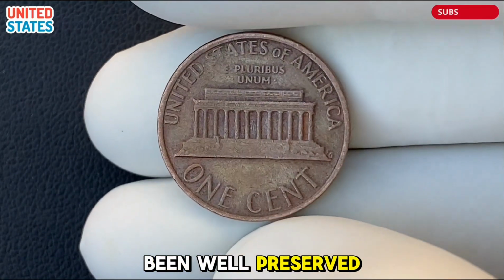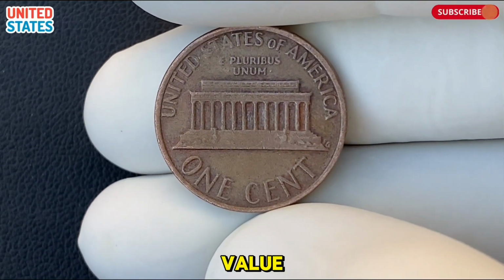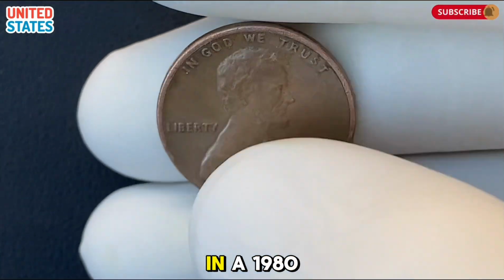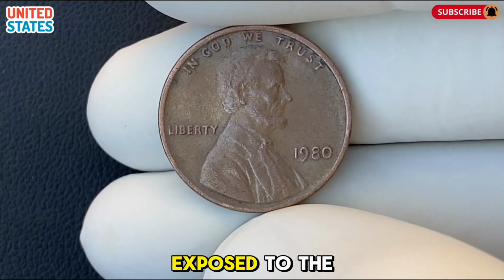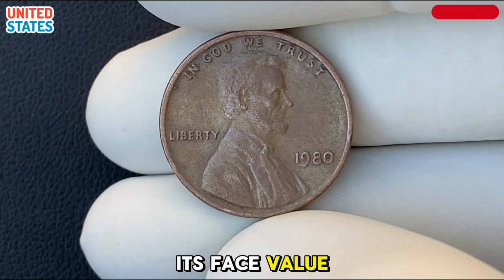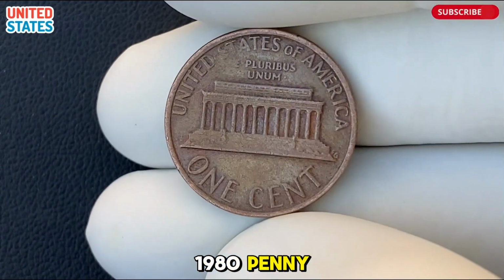Coins that have been well preserved or graded as uncirculated can hold significant value. In fact, one of the key factors that collectors look for in a 1980 penny is its condition. A coin that has not been exposed to the wear of daily transactions can be worth far more than its face value, but it's not just condition that can drive up the value of the 1980 penny.